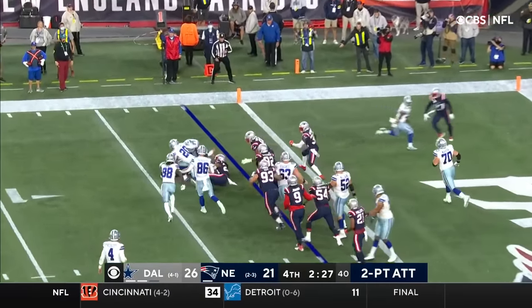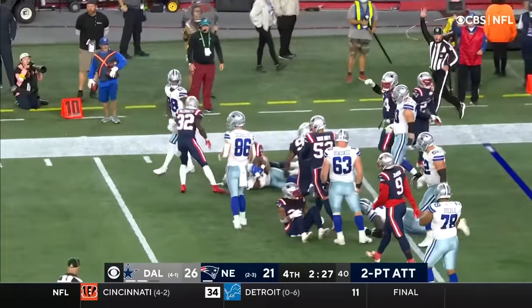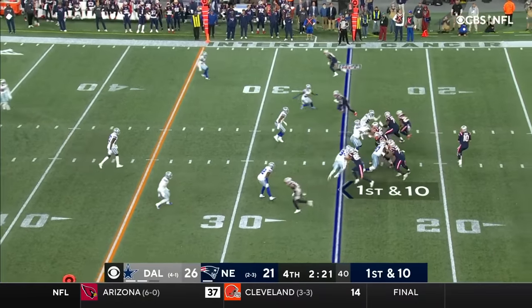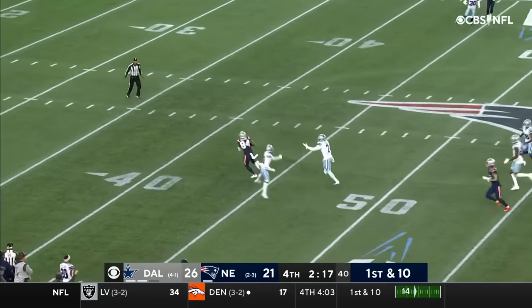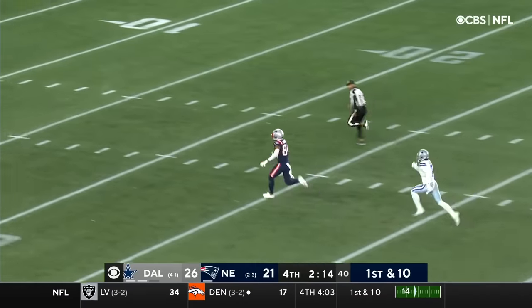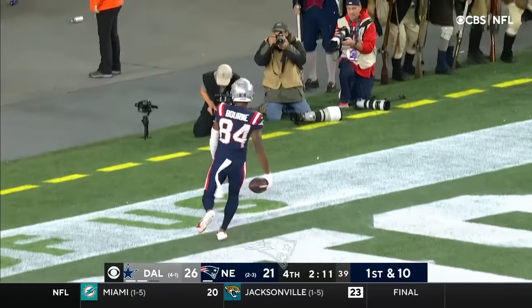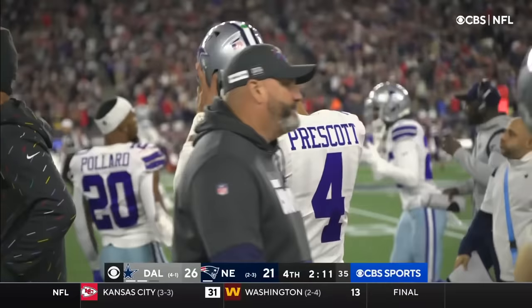It's Pollard. Still on his feet. Look at all the helmets on him. The 3-man interception, they remember the one that loses the game. Jones. Deep ball. And somehow they blew the coverage. It's Bourne to the end zone. One play later, the Patriots strike magic.